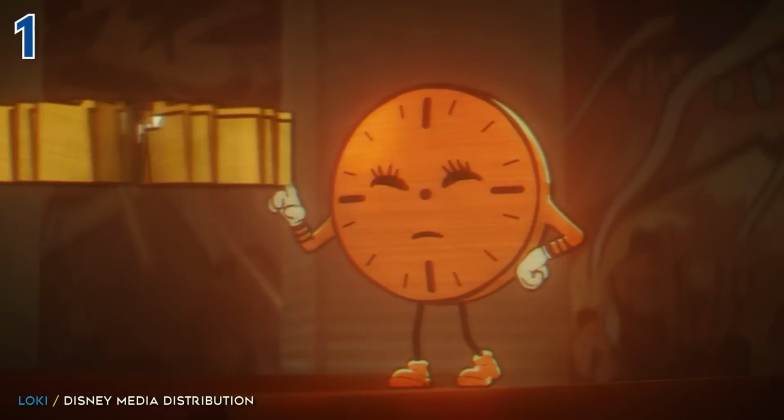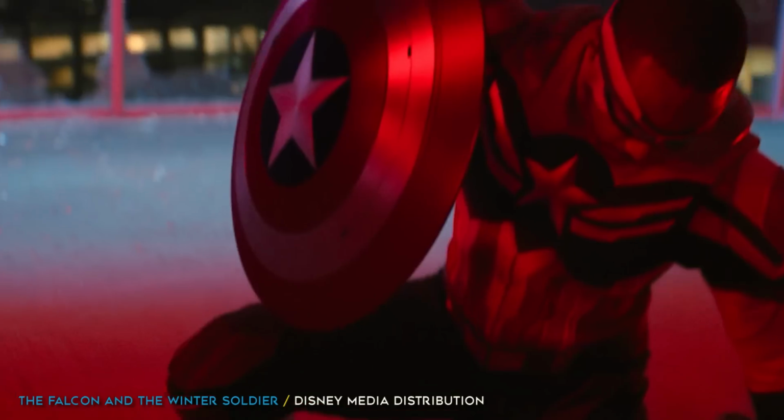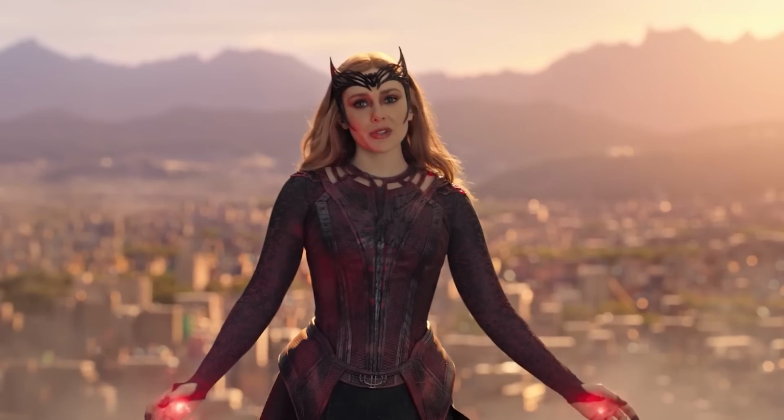Okay, I wanted to start with the best and work my way down to the not so best. I can't help it, I want to get to all the good stuff first. And I think one of the best Phase 4 costumes has been Scarlet Witch.